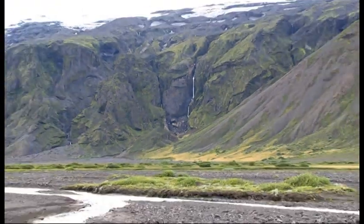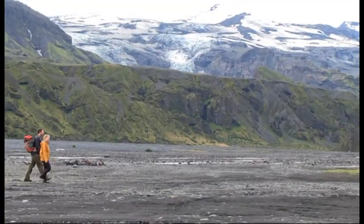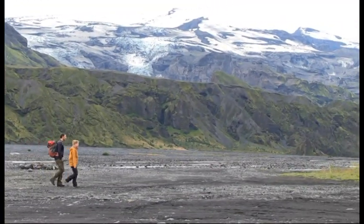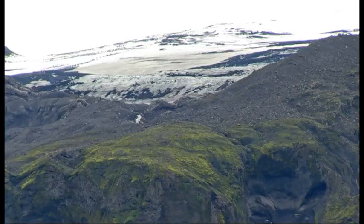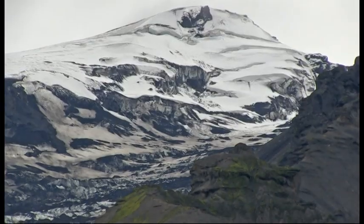The caldera of Eyjafjallajökull is about 1.5 kilometers in diameter. The caldera of the Katla is 7 point something kilometers. And that also means that there have come huge floods down from the volcano, and they have created this valley.